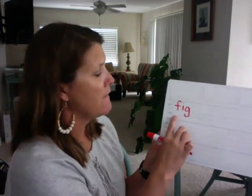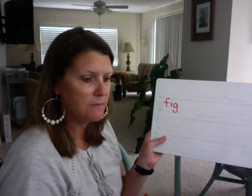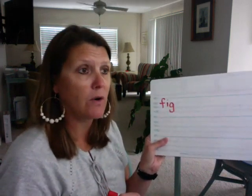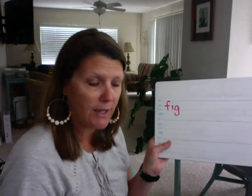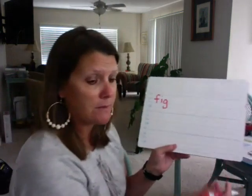Fig, fig, fig. That's a great job. Has anybody ever eaten a fig? I have a fig tree in my yard and they were so yummy before the hurricane came, but I don't have it anymore. But they make yummy fruit, okay?